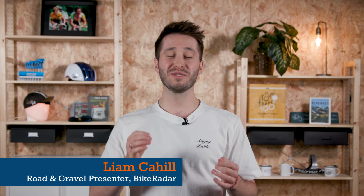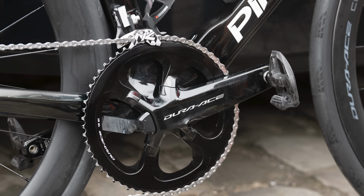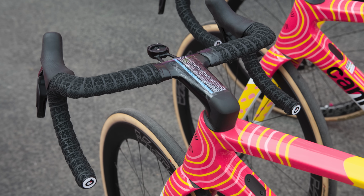This year's Paris-Roubaix was another wild one, and the tech was hot, with everything from massive tyres to supermassive chainrings, and even 3D bar tape.